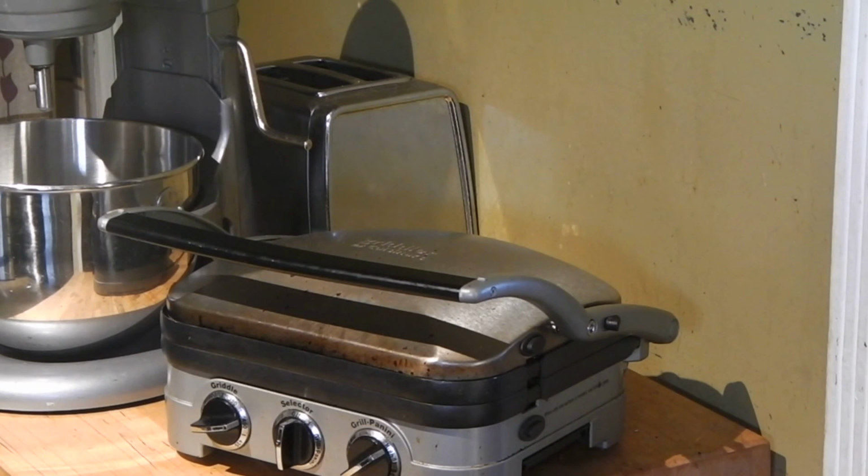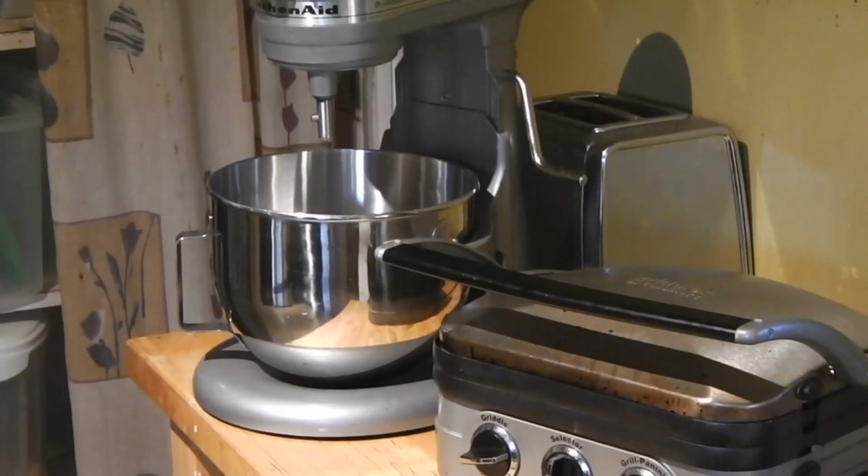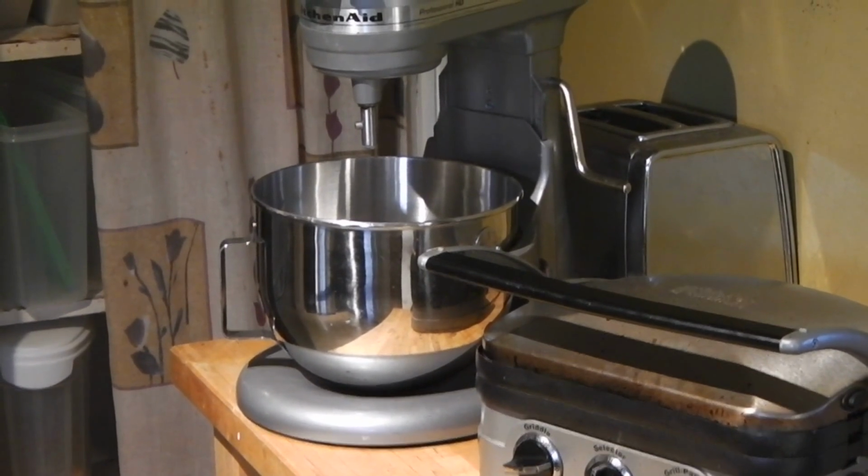So that's one of my favorite items. Maybe in the future I will do that item that I like as well. No, not the toaster, the KitchenAid mixer. But that's for another day.